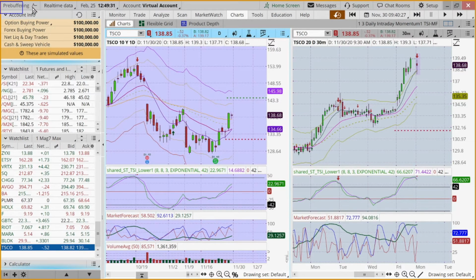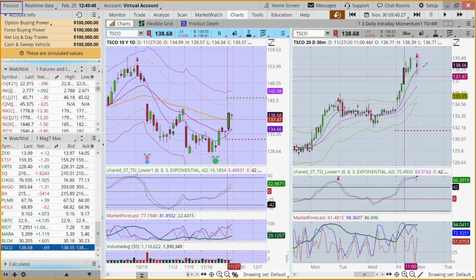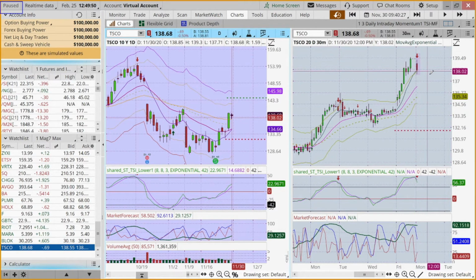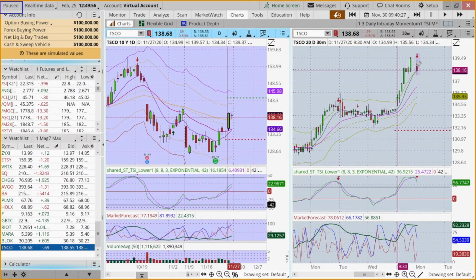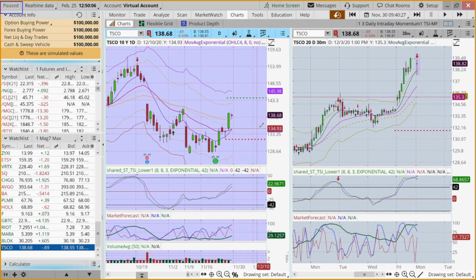Pre-buffering. What that means is it runs through all the data for that particular stock, but the other thing it's running through, folks, is all of the items I have on my watch list. And as you can see by the movement on the intraday chart and also the daily chart, it will bounce back and forth. It will adjust the price on the intraday, and when it's done there, it will jump over here and adjust the price on the daily.